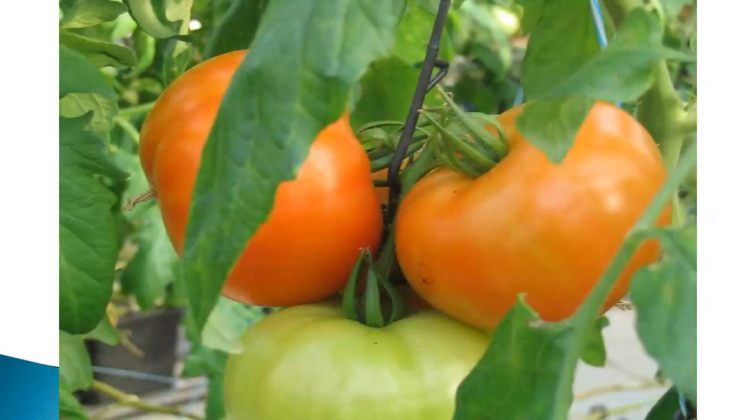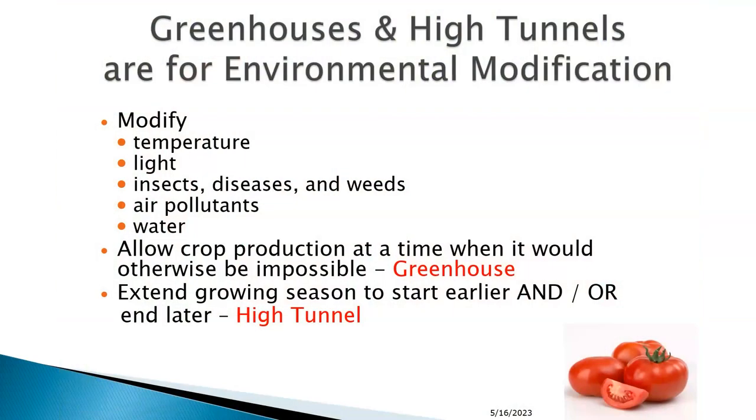So we're talking about growing beautiful tomatoes, and you can do that in the field, but when you move them into a protected structure, like a high tunnel or a greenhouse, your odds of producing beautiful tomatoes goes up. And that's because of a lot of environmental factors that you have much better control over in the greenhouse. Structures are for modifying the environment. I mean, we have to get to the beginning. Why bother with structures? Don't they cost money? Well, yes, they do cost money. So why bother with a structure when you have a lot of earth, you have a lot of ground?